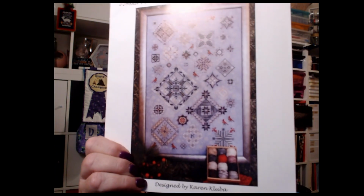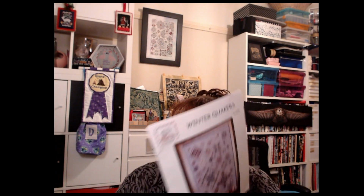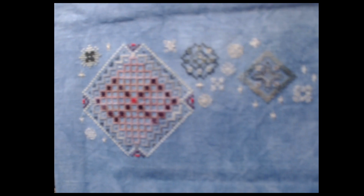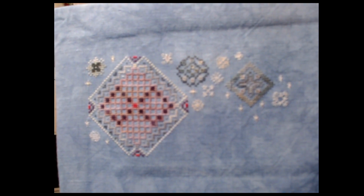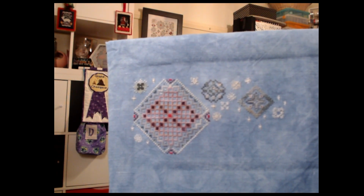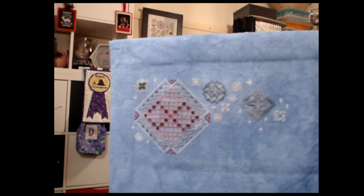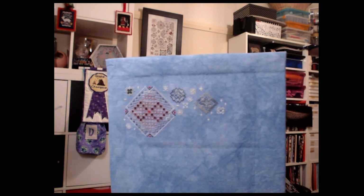WIP number 21. I think I've done the least on this one out of all of them. This is Winter Quakers from Rosewood Manor. I have done spring. Yes, you can see spring above my head there. This is winter, and I'm doing this on 40 count dwarf from Picture This Plus. What? Go on, focus. Why aren't you focusing? Started on the 6th of January 2022. I need to get back to this. I enjoy it when I'm stitching.